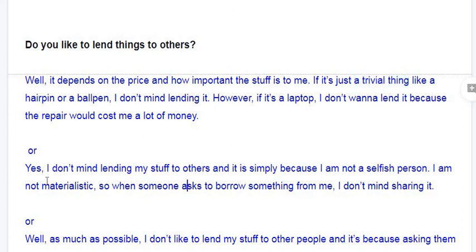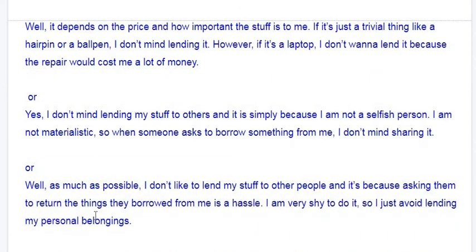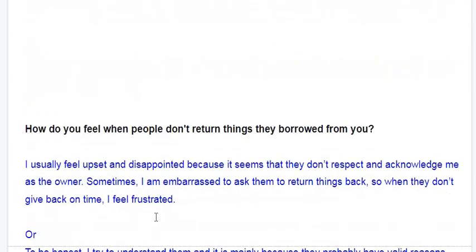For the next one, if you're the kind of person who doesn't mind lending your stuff to others, you're kind, you're generous, then you can use the second sample answer. Or if you're the kind of person who doesn't like to lend stuff to others because you think it's inconvenient, then you can use the last sample answer. By the way, hassle means annoyingly inconvenient. Okay? Now, the next question.